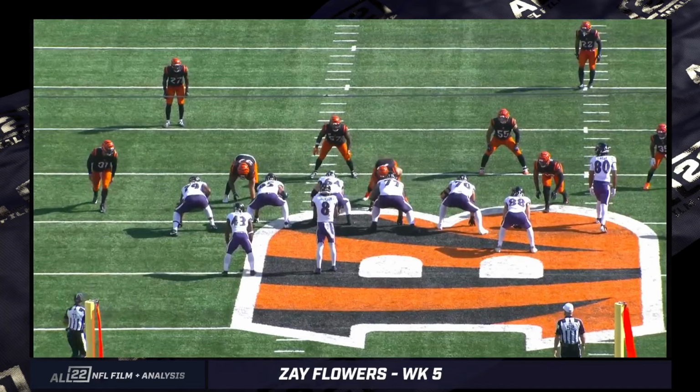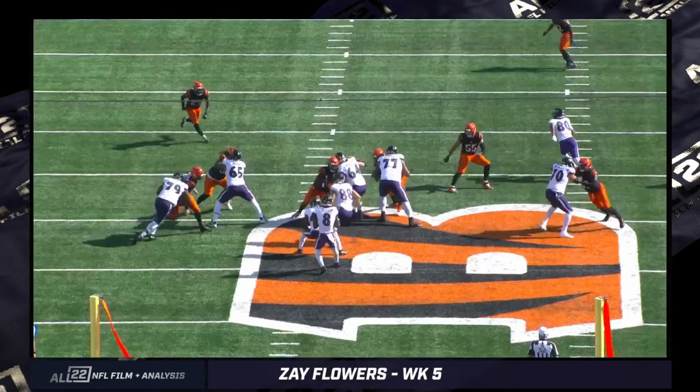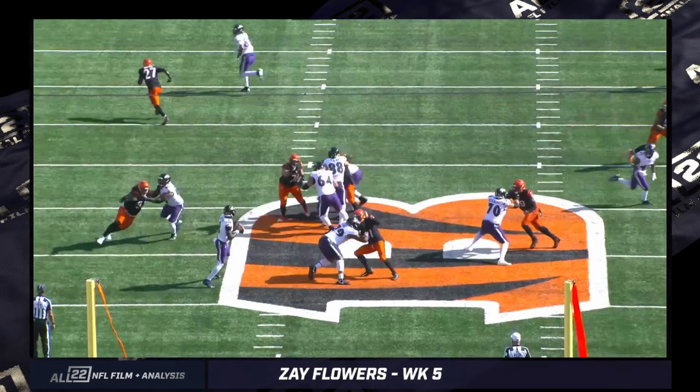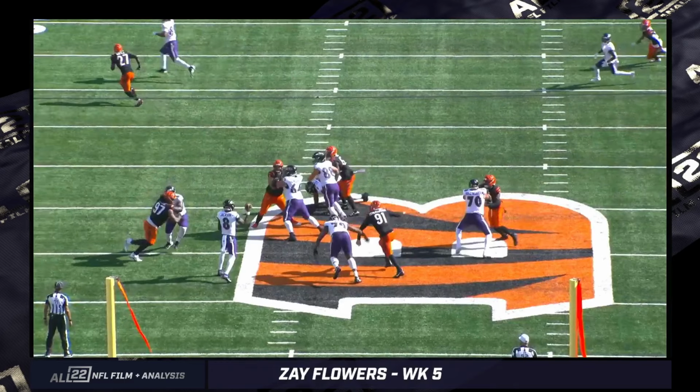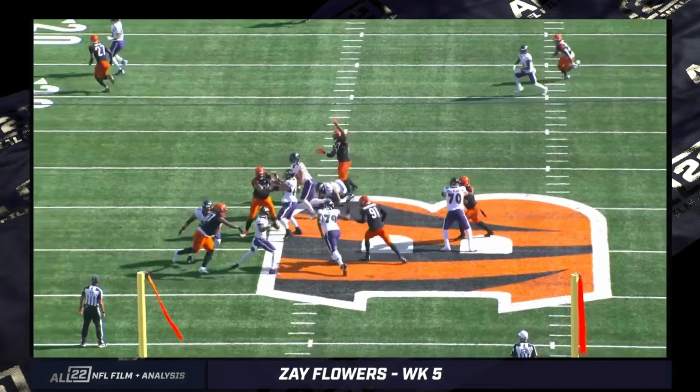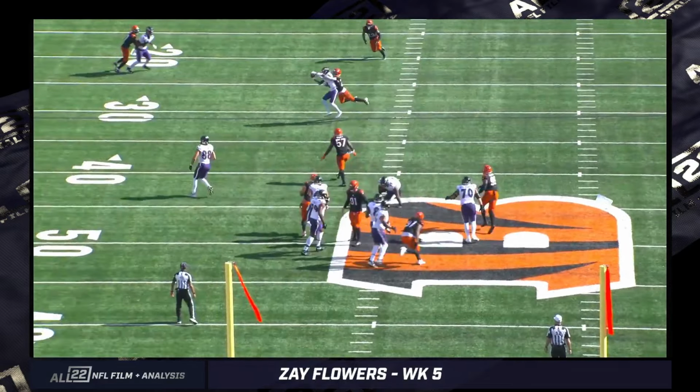It's a 2nd and 7, a little like a dig route from the right-hand side. Likely is bringing his route all the way through this safety, who I don't know what the heck he was reading post-snap. I'll get to that in a minute. Runs with Likely, so Lamar knows. Lamar went from here, brought his attention back to Flowers. I don't know why we don't throw this ball. Maybe the defensive tackle is in the window, and that's what Lamar is seeing. Pump fakes it, and then throws it after the pump fake.